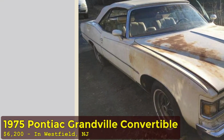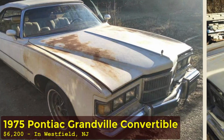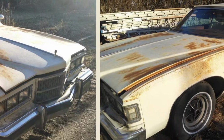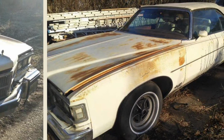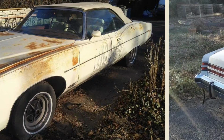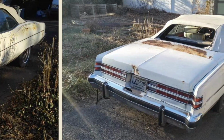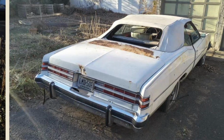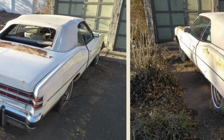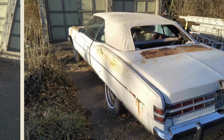Number 7. Next up is the 1975 Pontiac Grandville convertible, a true gem from the final year of Pontiac's full-size convertible production. With only 4,500 units ever made, this rare and collectible vehicle is powered by a V8/400 CID engine and boasts a solid body. While the car requires some attention, including fuel line replacement, window repairs, and new paint, the interior is in good condition, making it a prime candidate for restoration.